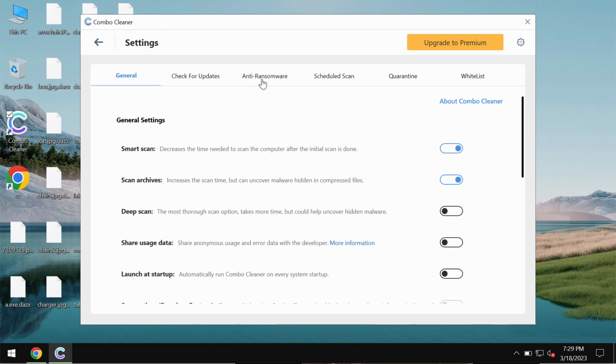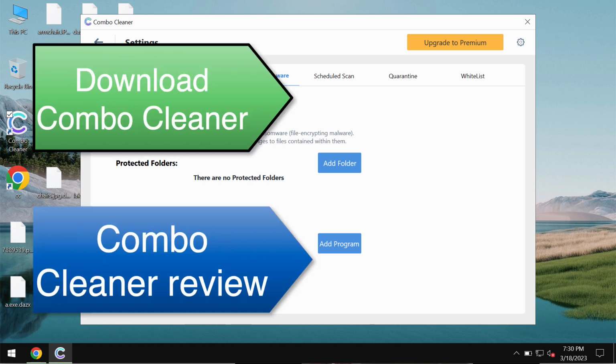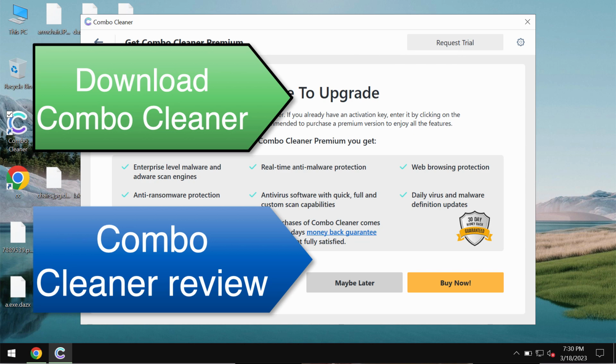Combo Cleaner is provided with an anti-ransomware feature. This feature does not decrypt files, but it helps to protect the data from being damaged in the future, and of course it helps to remove this ransomware effectively. At the end of the scanning you will see the summary of the threats. You'll be able to know their exact location. We recommend that you upgrade to Premium as the best solution for protecting your data.